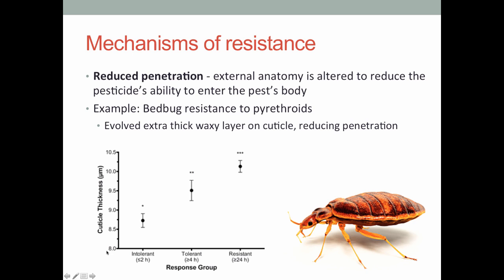So there was an experiment where some researchers basically collected a bunch of bedbugs and exposed them to a glass plate that was covered in pyrethroids. And they measured how long it took the bedbugs to die after walking across the plate. And they basically split them up into 3 groups: those that were intolerant, or died in less than 2 hours, those that were tolerant, survived longer than 4 hours but less than a day, and those that were resistant, or didn't die within 1 day of exposure.